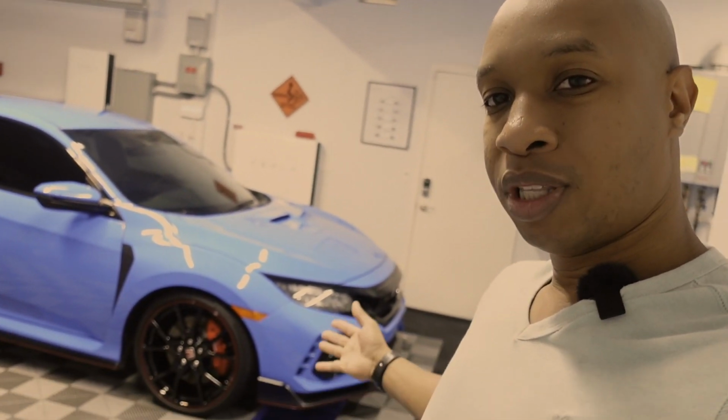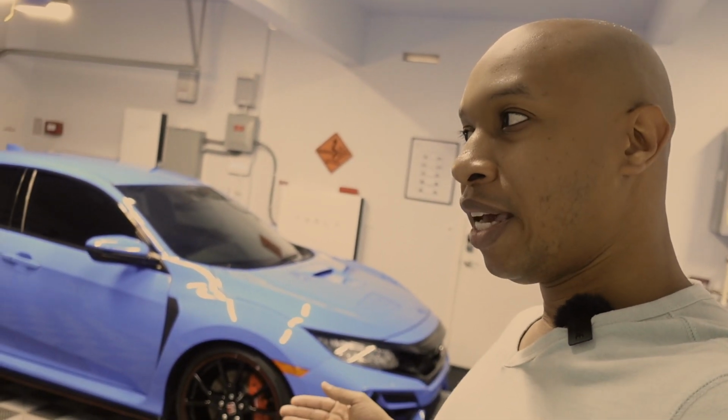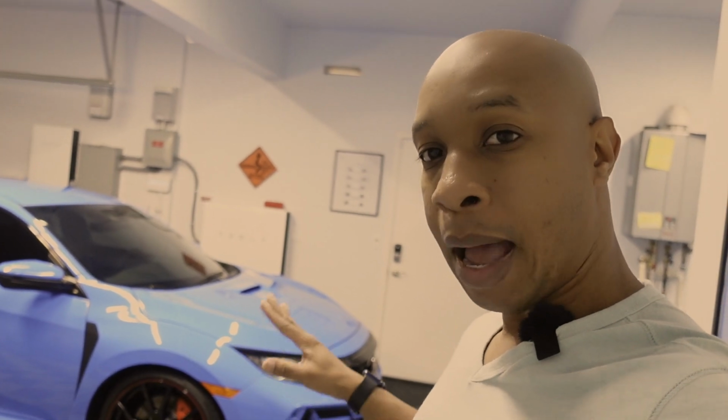We got the Bose sound system, you got the blind spot monitor, you got the wireless CarPlay. Okay, let's give it that. But would I say it's worth another $20,000 on top of that price? Would I say it's worth $35,000? No, absolutely not.